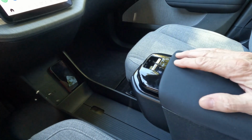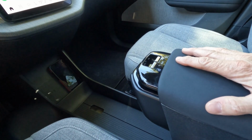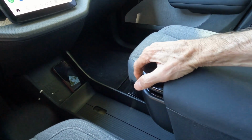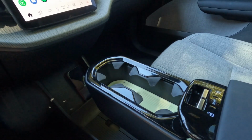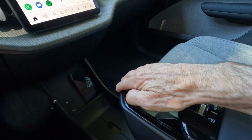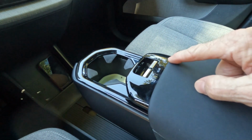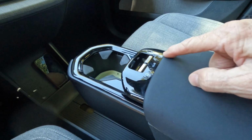One cool feature that I really like is this center console, but you might be asking, where are the cup holders? Well, if you just press that in, 2 cup holders pop out. What if you only have 1 cup? Simply move it 1 slot. Behind there, they've obviously looked at the Volkswagen ID4.